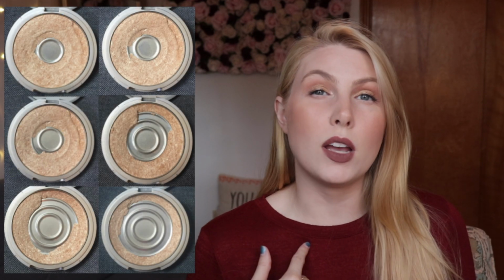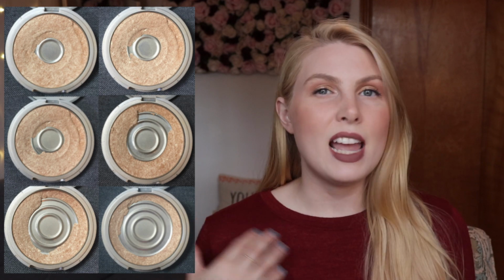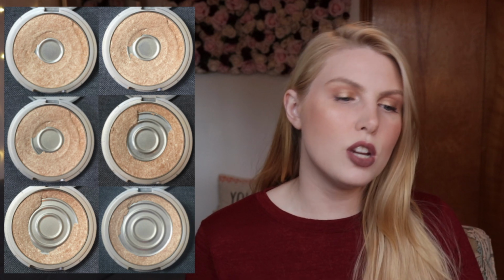And my last product is the Mary Lou-Manizer Highlighter. I use this mostly on my cheeks. I sometimes wear it on my collarbones if I have a shirt on that's showing that part of my skin, but because it is getting cooler, I'm wearing more sweaters, more crew neck tops, and so I'm not showing that part as often. So I don't really know if I'll be able to have this done by the end of the year, but I still feel really good about the progress that I'm making.